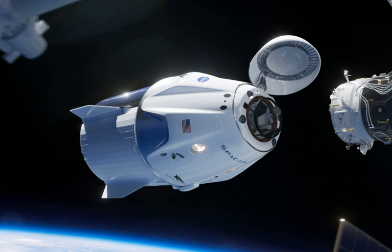SpaceX originally intended to certify their propulsive landing scheme, in parallel with the parachute-to-water landing method for Dragon 2, with the goal to hold to the development schedule and ensure U.S. crew transportation safely and reliably in 2017. SpaceX announced that land landing will become the baseline for the early post-certification missions.